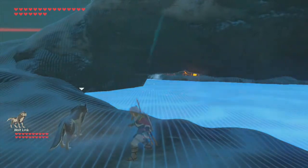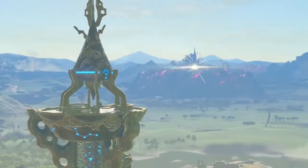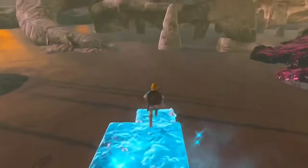But let me know what you think. Do you think this feature should have stayed in Breath of the Wild, or do you think we might see a comeback in Breath of the Wild 2 and have some poison water somewhere on the map?